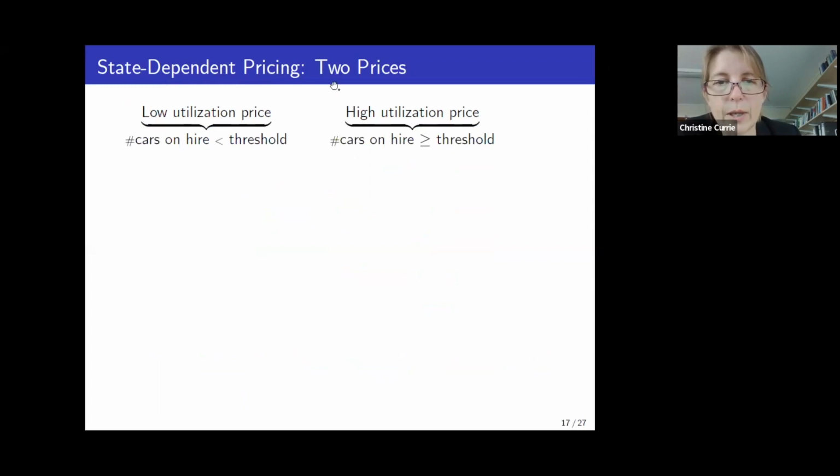And so we look at the case, sorry, just checking those questions. So we can look at a case where we have two different prices on offer.